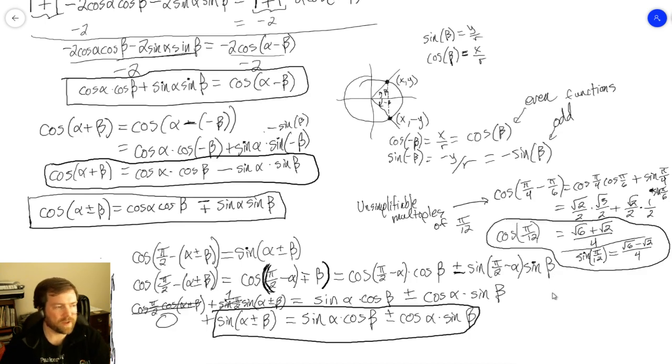And basically all I think about when I'm doing this is, is it long or short? So are the root 6 and root 2 being added to make it long, or subtracted to make it short? And is the overall result positive or negative, depending on what quadrant you're in? Interestingly enough, when you do the double angle formula for these, it ends up being a bit different.